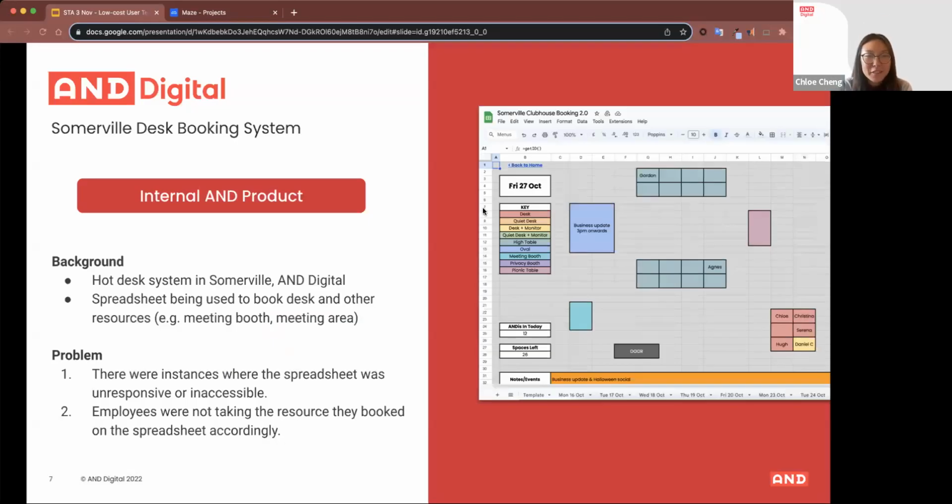Thanks, Gordon. So I am Chloe. As Gordon has introduced, I want to quickly, first of all, introduce this internal AND project to you, because this is what we're going to cover throughout the presentation, and we'll use it as an example. So this is an internal AND product.